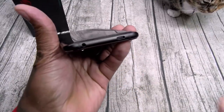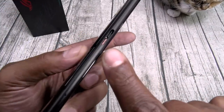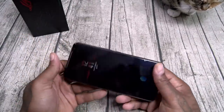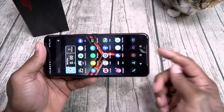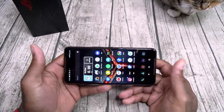Headphone jack. USB Type-C charging on the bottom, and check this out, USB Type-C charging on the side. What does that mean? So now when you're gaming all day on your phone, you can have it plugged in from the bottom instead of from the side where it's messing up your hand. Plug it in from the bottom, game all day.